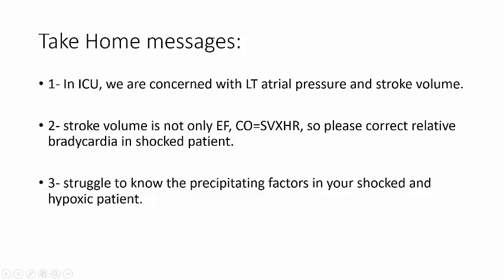Take-home message: in ICU, we are concerned with left atrial pressure and stroke volume. Assess the ejection fraction, but if the ejection fraction is not explaining the cardiogenic shock, and the patient has acute heart failure with normal end-diastolic diameter, check the valve. If the valve is okay, you should check stroke volume and left atrial pressure. If the stroke volume is low, go to the second step, assess preload and afterload. If you assess left atrial pressure and it's low despite severe hypoxia, go to the lung. You will get the answer.